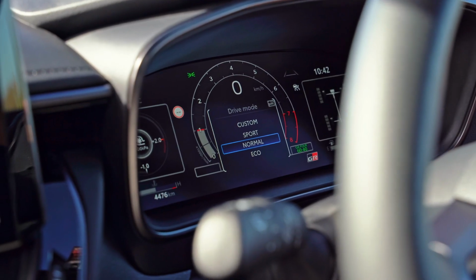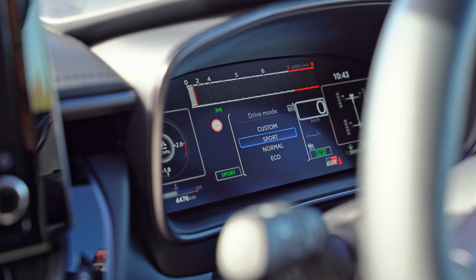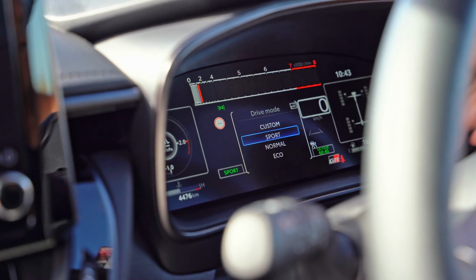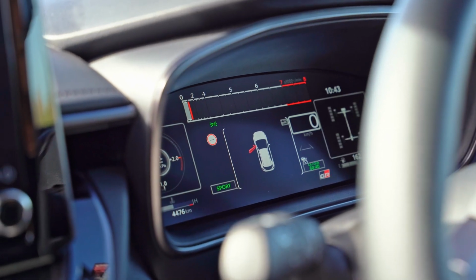Drive modes, there's a couple of them. There's Eco, well, I'm not entirely sure when you'd use that. Normal for around town, and Sport when you're giving it a crack. And then you get a strip tacho, and the engine is kind of more lively from this 4 to 7 band, so that's where it emphasizes it.